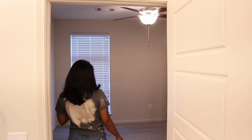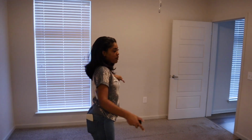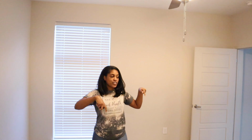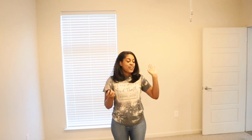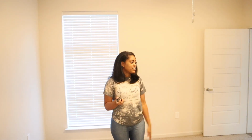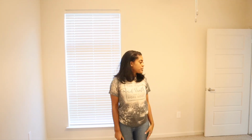So, you guys let me know if you saw my temporary apartment, which one do you like better, my temporary apartment or this one? I will say that I do miss some things about my temporary apartment, like the walk-in shower. That's mainly the main thing I'm gonna miss. But I do like having a garage now, and I like the extra space because this one is 200 square feet bigger than the other one.